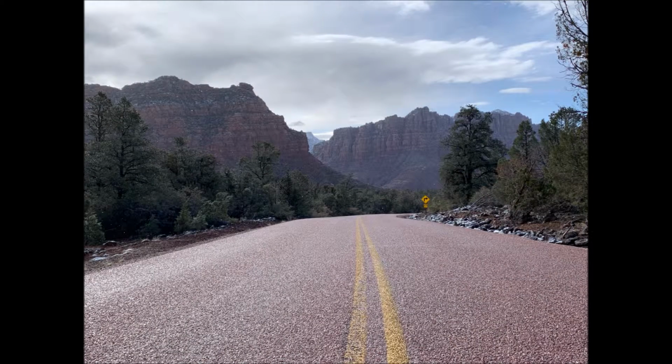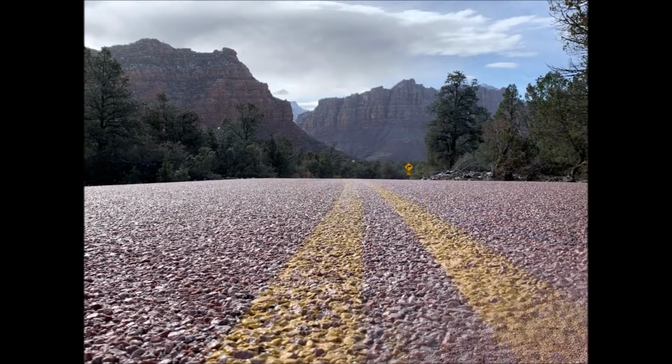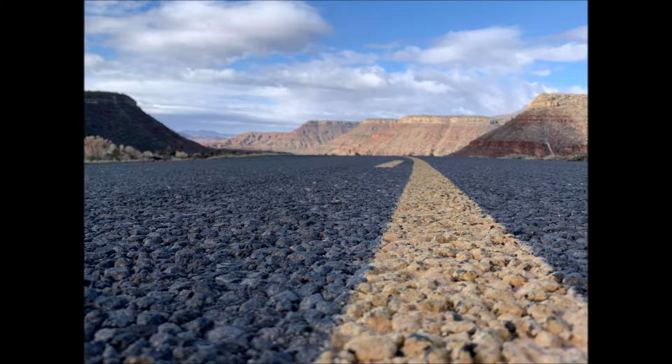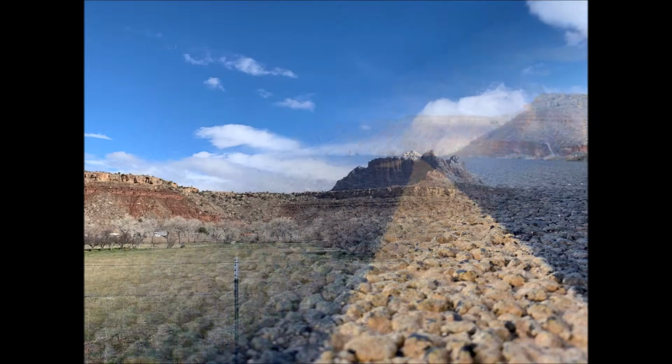We went over to the east side of the park as well. The east side of the park really is the lesser trodden area, but deserves a visit as well. Because it's on a different sedimentary rock layer, you get away from the typical red sandstone and you enter these beautiful white packed-in sandstone forms, and it makes for a stunning drive.